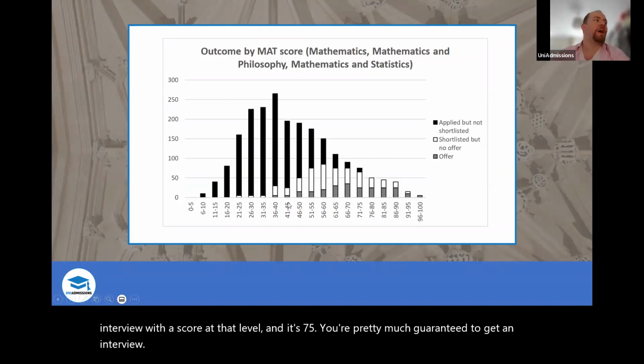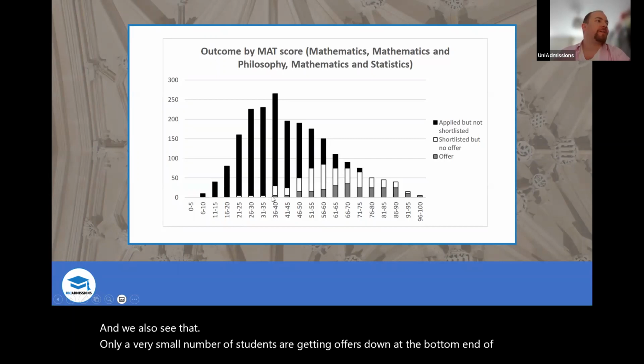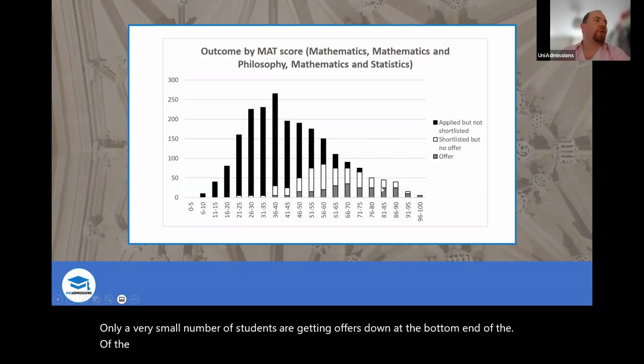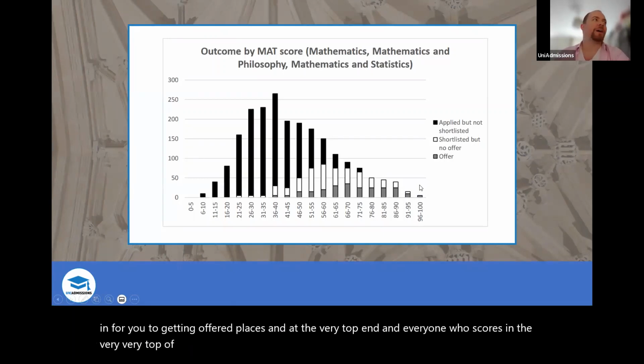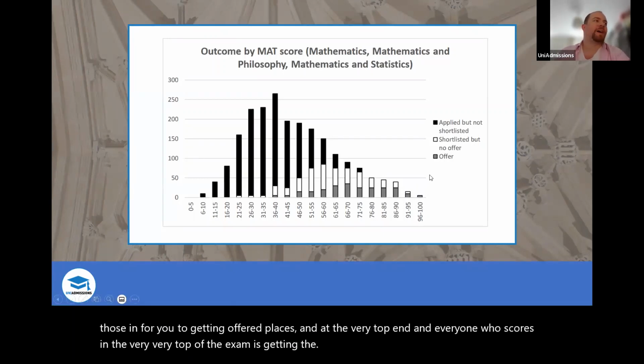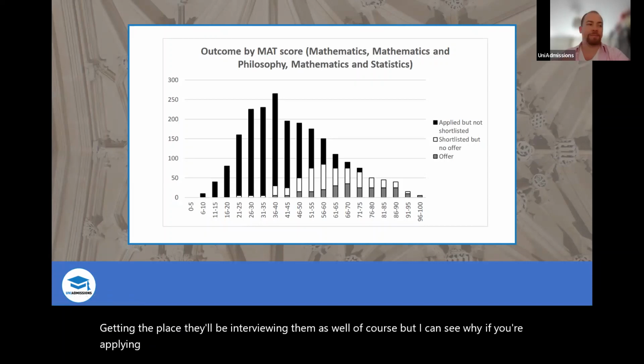And we also see that only a very small number of students are getting offers down at the bottom end of the distribution, whereas at the top, you're looking at a point where more than 50% of those interviewed are getting offered places, and at the very top end, everyone who scores in the very, very top of the exam is getting the place. They'll be interviewing them as well, of course, but I can see why, if you're applying to study maths, being the best at the maths test probably has its advantages.